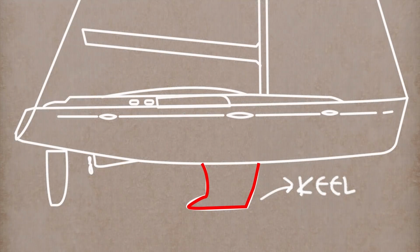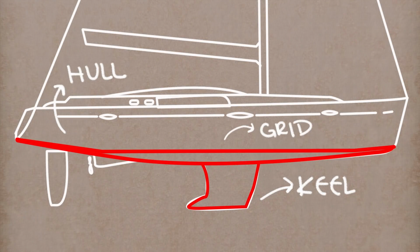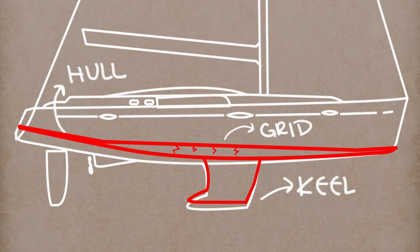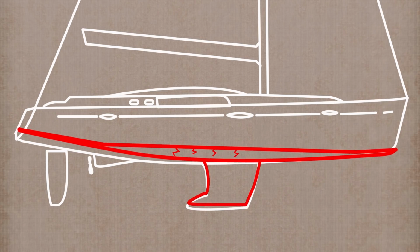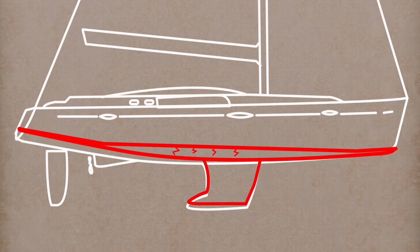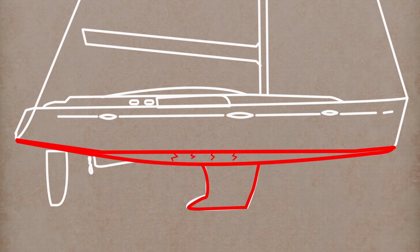Our keel is bolted through the hull and to the grid. So when the keel hit the ground, the force on the keel pushed up on the grid, flexing the hull, breaking the bond between the grid and the hull, and cracking the grid in some places. So what was a strong vessel is now two big separate pieces of fiberglass bonded together in a few places and with a big, multi-ton keel hanging beneath it.